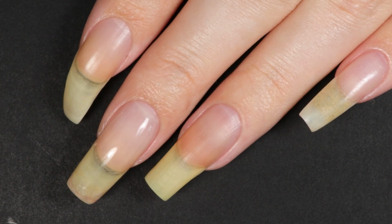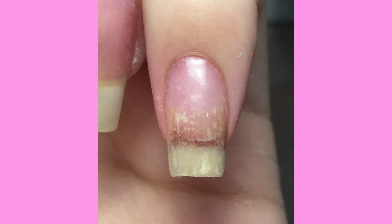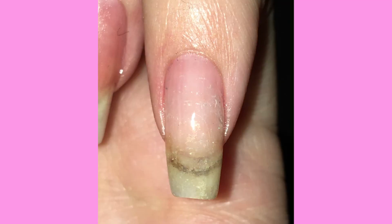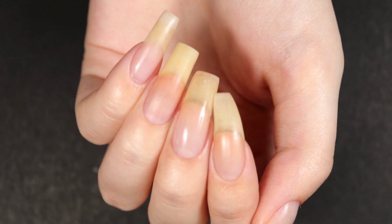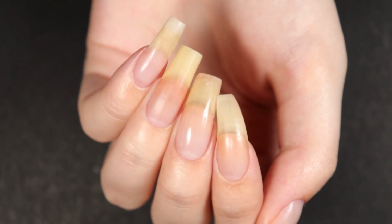Let's get into it. The first tip may be the most obvious one, but the only way to grow your nails is to stop breaking or biting them. That's pretty much it. Nails grow little by little, 2-3 millimeters a month on average. So you'll need patience. Unfortunately, there are no magic tricks to get your nails to grow overnight, but I'll do my best to give you tips to grow your nails slowly but surely.